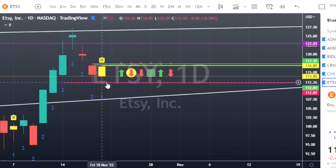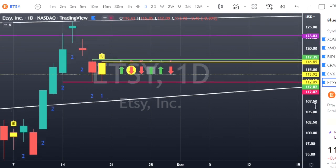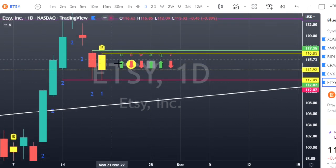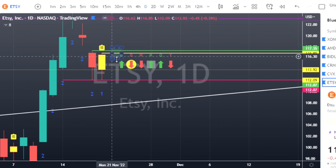Etsy, inside bar. So we talked about the inside bars. Calls at 116.85, first target at 117.35. Here's another thing that I like to talk to you guys about. Let's say we open up here and we come and hit targets just above, and then it comes back through that target. I would be looking at taking profits, guys.